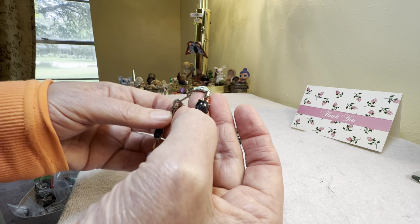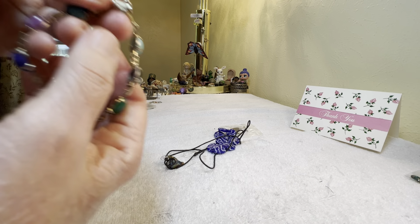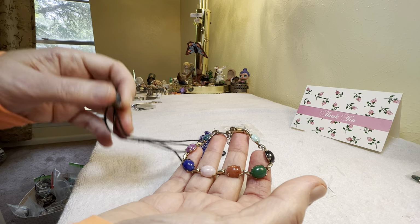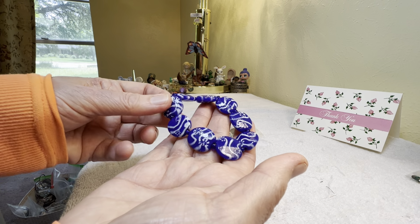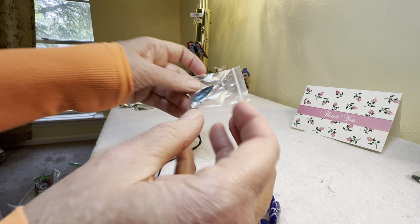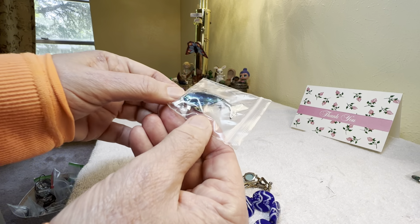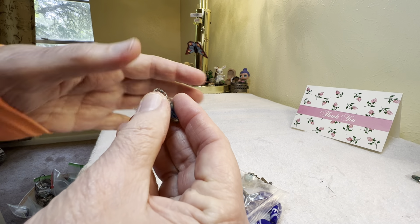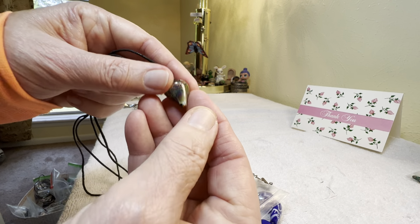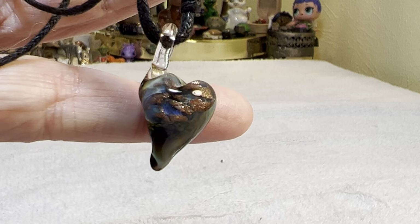Faux stone, I think. $4. I don't think they're real. They're plastic. $4. Faux. Vintage. This is beautiful. $4. Stretchy glass. And then this... $3 brooch with abalone and this beautiful $2. It's a very interesting dichroic glass heart drop.